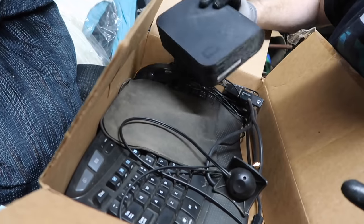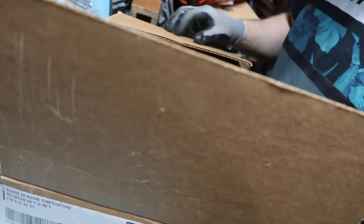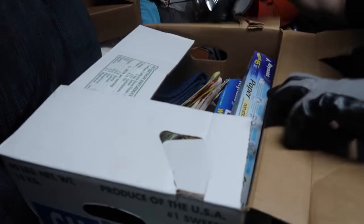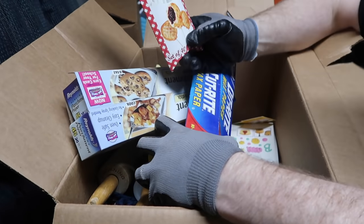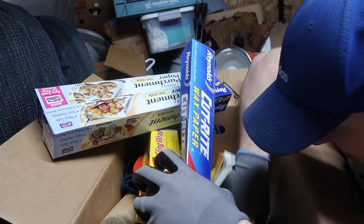Ooh, this one says fragile china. Let's check. Computer stuff. It's very rare you actually see stuff that has the correct label. I used to use one of these. A little mini receiver. Sorry, guys. Alright, let's continue here. Box number 50. Some more kitchen stuff. Pie pops. I'd never heard of those before. That might be my favorite.